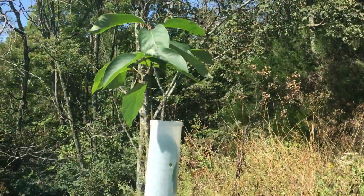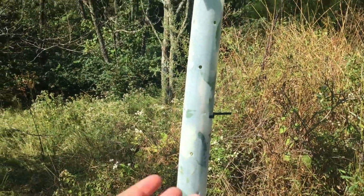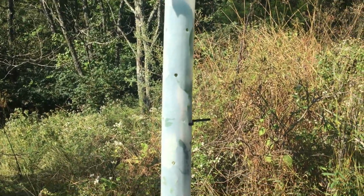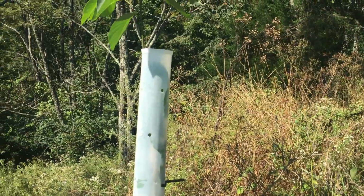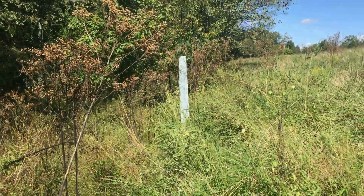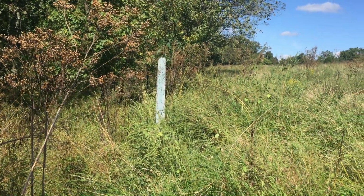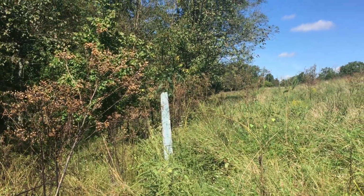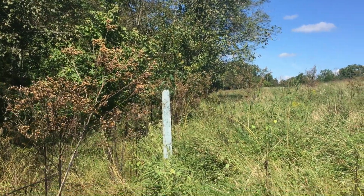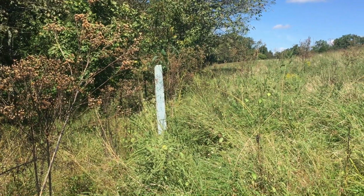I noticed in another spot when I was on the tractor, I stopped where the weeds had grown in the tubes and choked out the tree. So you know, you do have to keep up with them. But I just wanted to show you this. I thought it was pretty interesting. So I'm going to go check some trail cameras and perhaps some more tubes along the way. But thank you all for watching.